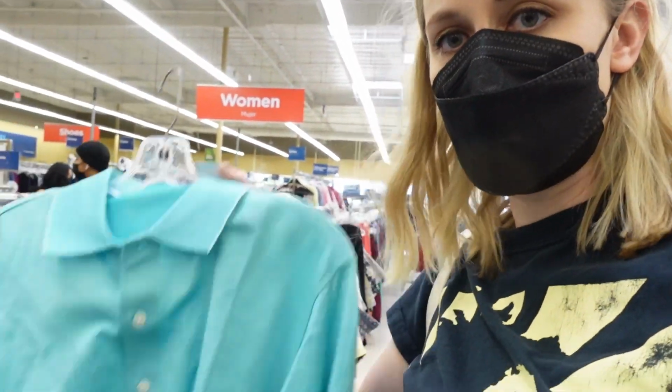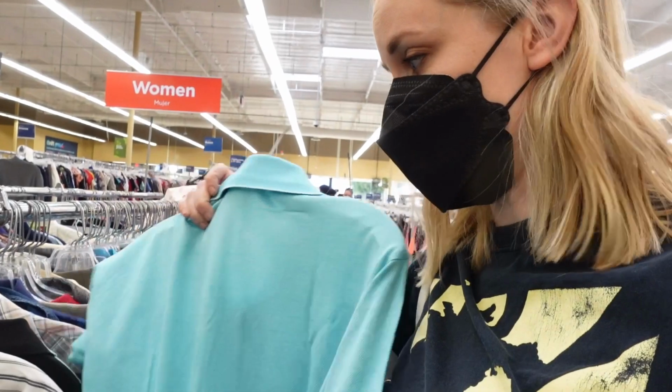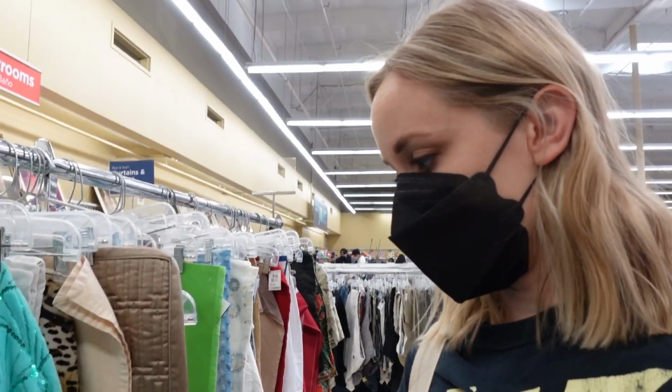Okay, and boom, found the perfect color. It's $2.99, which is actually cheaper than a curtain I found in this same color. Simple cotton, easy peasy, so this is perfect. I think I found my prom dress.